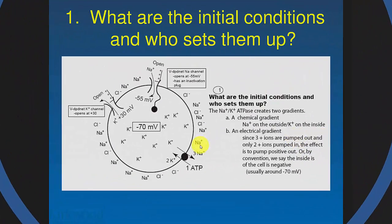So the initial conditions are set up by this guy, the sodium potassium ATPase. And it sets up 2 conditions. It sets up a chemical gradient. So it's going to pump 3 sodium out, 2 potassium in, and burn an ATP. That means it's going to set up a chemical gradient where sodium is going to be on the outside and potassium is going to be on the inside. You're also setting up an electrical gradient. Now, the simple way to say this is just, well, you're pumping 3 positive charges out and only 2 positive charges in, so you're going to get a buildup of positive charge on the outside.